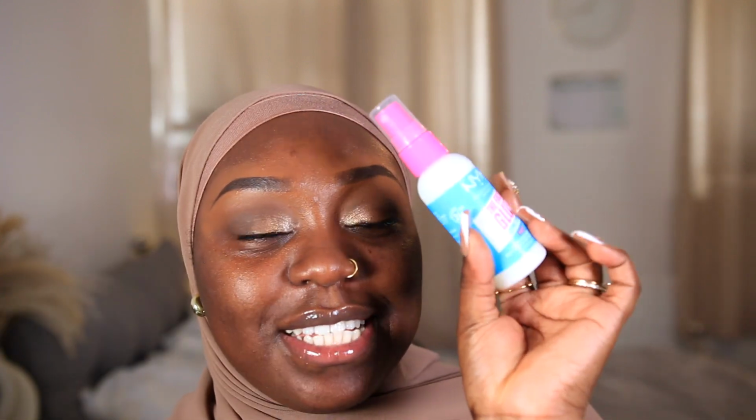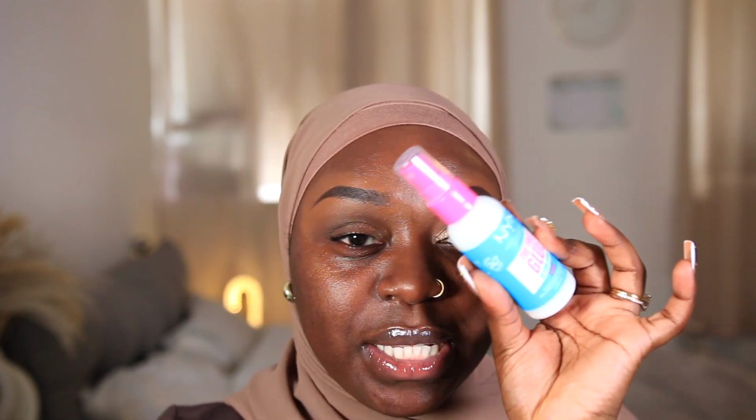Moving on, I picked up 2 setting sprays. One is the NYX The Face Glue setting spray that I've been waiting patiently for it to arrive in the UK, and it's finally here. I picked it up from Superdrug about 2 weeks ago. I also picked up the Rimmel London Multitasker Prime Mist and Setting Spray. It claims to give you a shine-free look for the whole day, so maybe my girls with oily skin can use this.